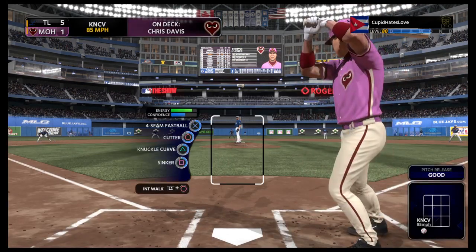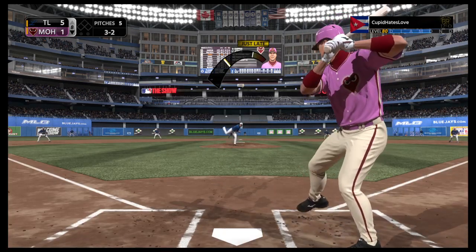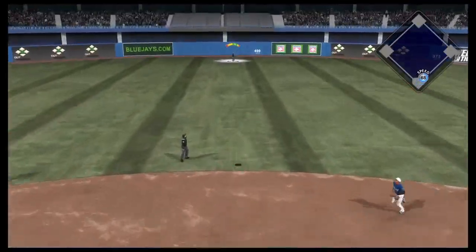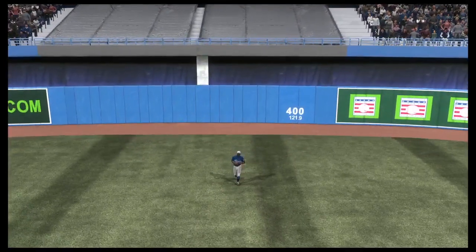And that's low, so a good eye there as he works the count back full. On deck, the powerful Chris Davis. Lifted in the air to center. Brock waits on it. 1 down.